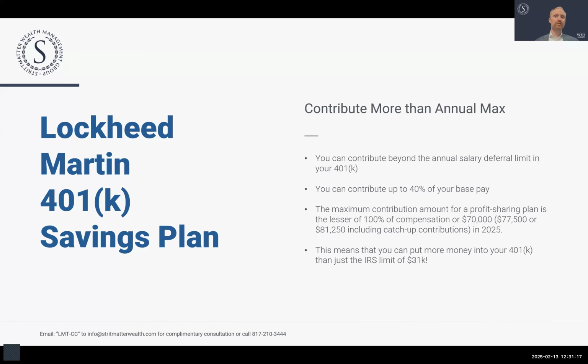What that means, folks, is that you can put more money in your 401k than just the IRS limit of $31,000. Huge benefit. I've yet to see another company that allows for that. So that's a really big deal.